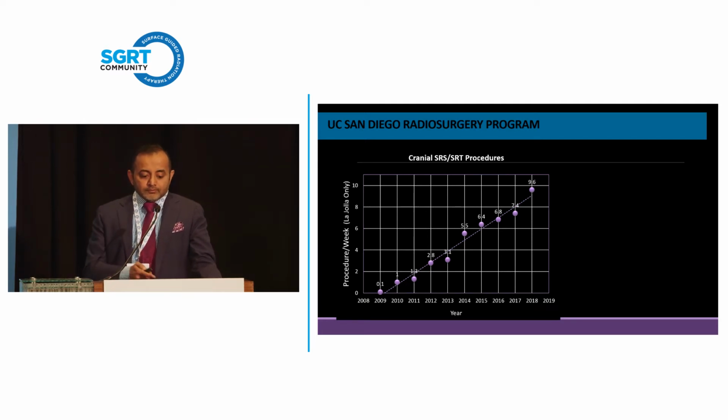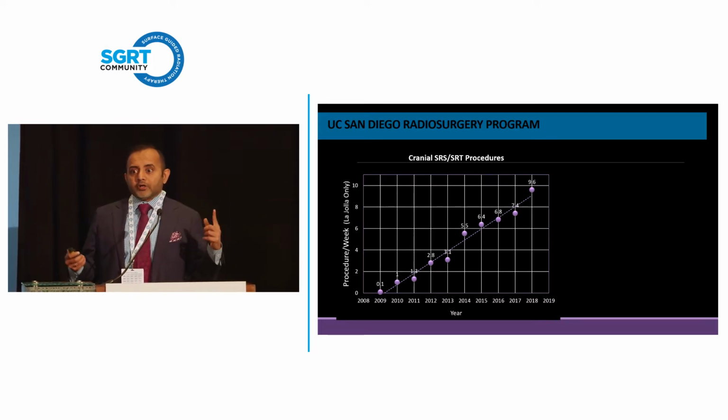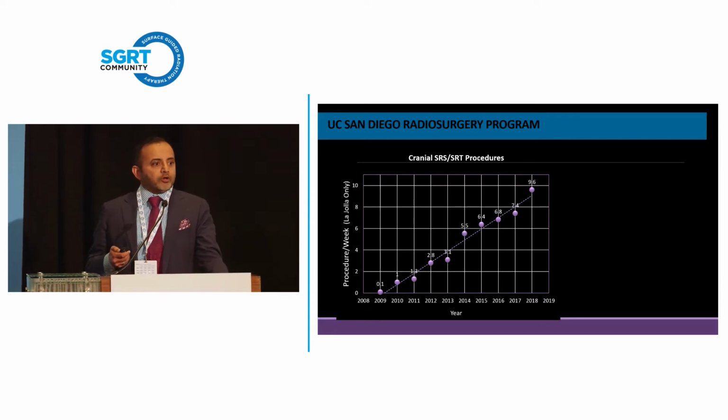And this is our radiosurgery volume. So you can see in 2009, on a daily basis, we would treat on the order of one patient every other day. Today, in 2019, we are a very busy radiosurgery center. We do all our radiosurgery on one of our TrueBeams in our mothership, and we treat on the order of 12 to 15 radiosurgery cases a day, and I would say 60% of those are brain cases. So we do a lot of high-volume radiosurgery.